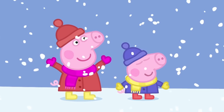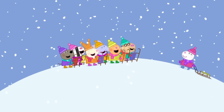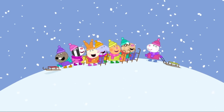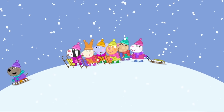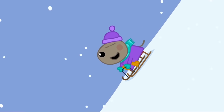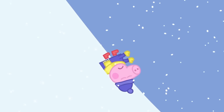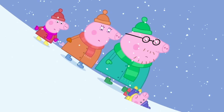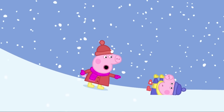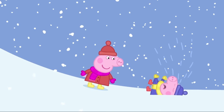Yes, please. Peppa's friends are tobogganing on the big hill. Whee! Yahoo! Oh dear, George has slipped on the hill. You look funny, George. George does not think it is funny.